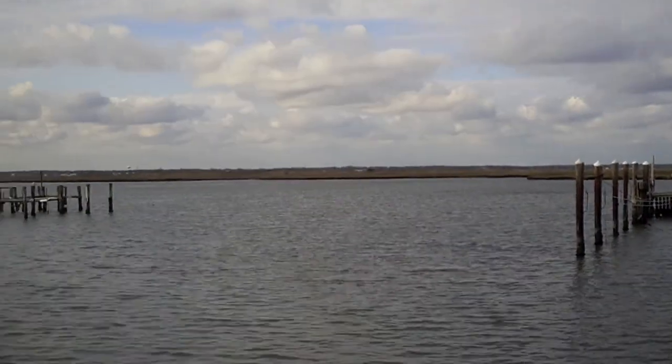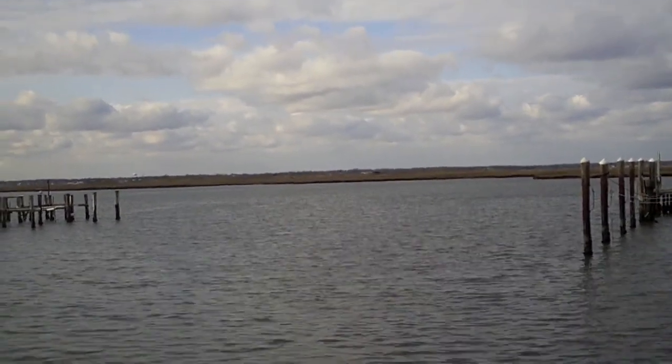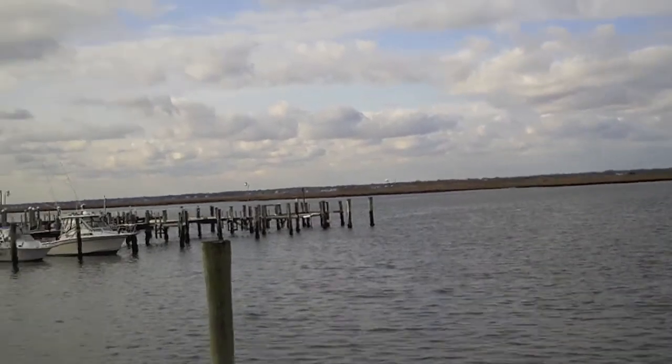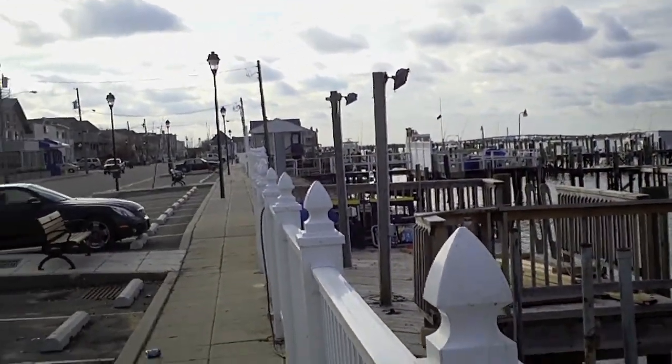The bay looks nice and calm today, and hopefully the rest of winter won't be so bad. Give us a break from this catastrophic storm called Sandy.